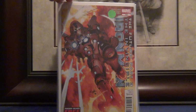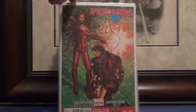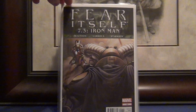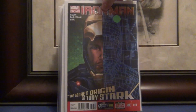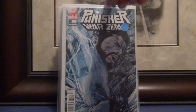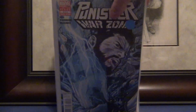There's Iron Man 523. I already had that one. I'm not sure why I got it. 11. Iron Man 2 of the current series. 3. 11. Iron Man Fear Itself 7.3. Secret Origin of Tony Stark. Well, this is Iron Man 10 current series. Couldn't tell. I know I picked up a couple of these from Andrew Osborne, so I didn't know if I had this one or not, so I ended up grabbing it anyway.